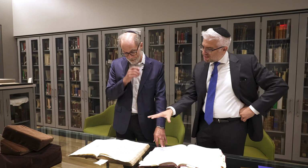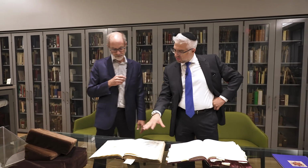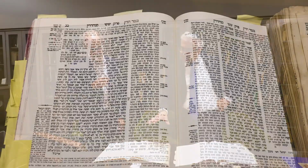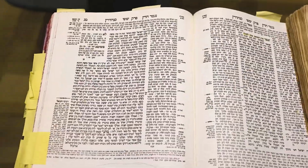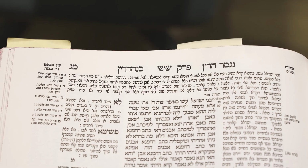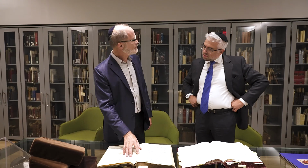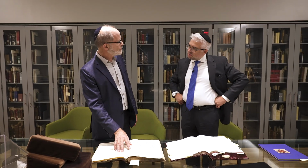So why do you have this page open up to us right now? This looks to me, I know a little bit about my way around Talmud, this is from Tractate Sanhedrin. This is page 43, what's known as Daf Mem Gimel. What is interesting about this page? Well, there are a number of things that are interesting about it, but there's one thing I want to focus on. Early in print, right, new technology, they began to learn how you could take advantage of the printed page.